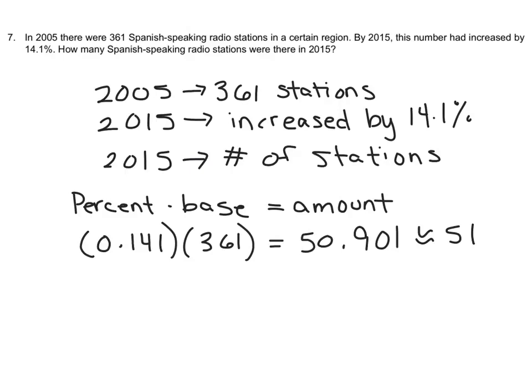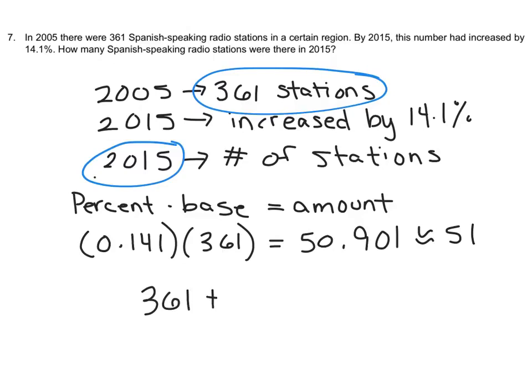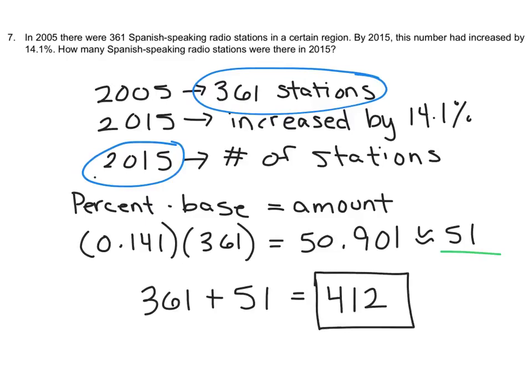Now I want to know the number of stations in 2015. So I'll take the number of stations in 2005, which is 361, and add the number of stations that were added since. So 361 plus 51 gives me 412 stations. So there were approximately 412 stations in 2015, and that's your final answer.